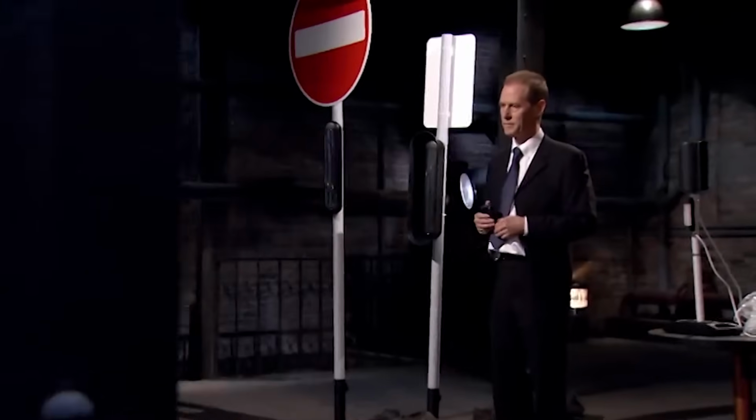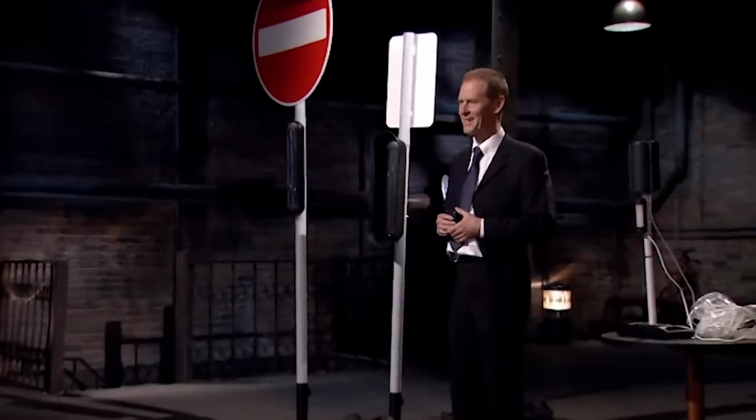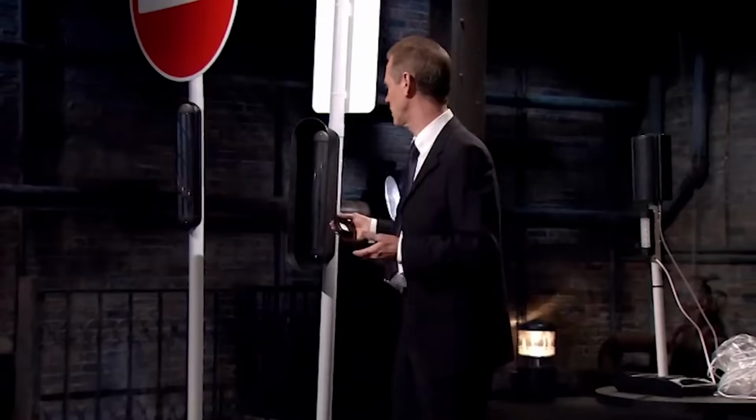Derek, I'm going to give you £50,000. Yeah. How am I going to make a profit from it? Well, because we'll be selling these signs worldwide. And no one else will be able to do these? Yeah, I've got a patent on it. What have you got a patent for? Because it's a good idea. No. What have you got a patent for, what?